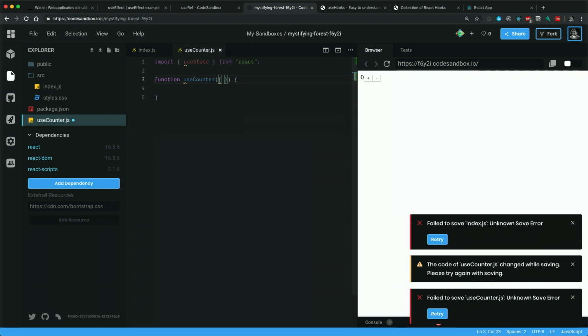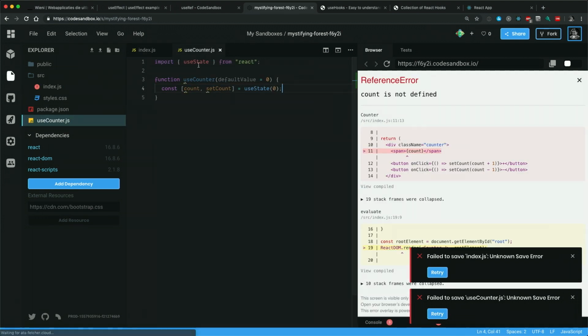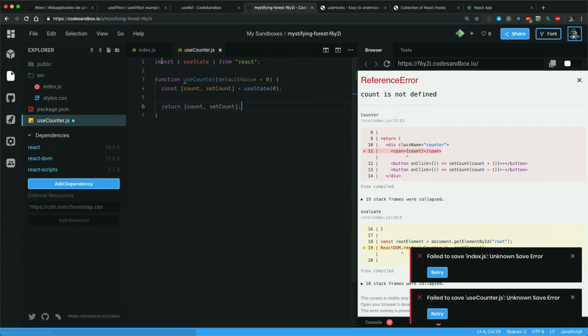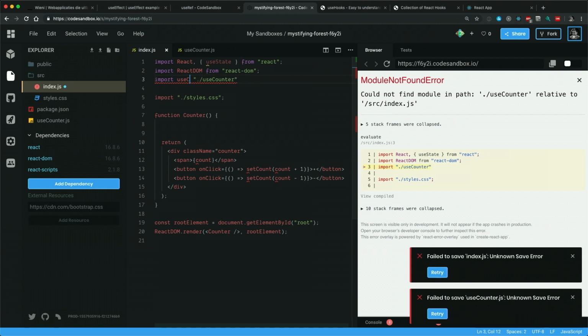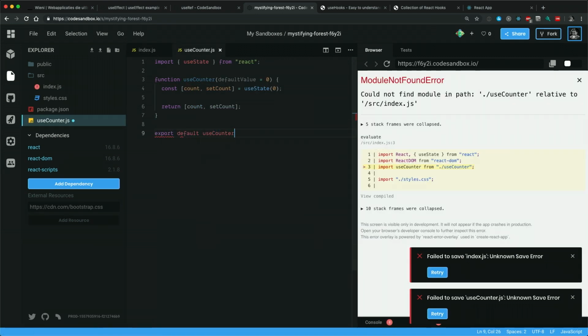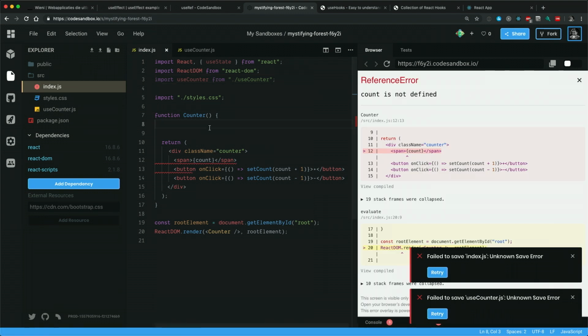And we have our counter. And let's say that it has a default value of 0. Now, our counter will contain state. And let's say that it returns the count and the setCount. Let me check. So useCount is not defined. Yep. So now here we import our hook. So we import useCounter from... So we obviously have to export it. There we are. And maybe it's just relative to... oh, obviously that should be there. Count is not defined. Okay.